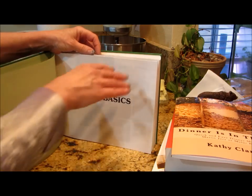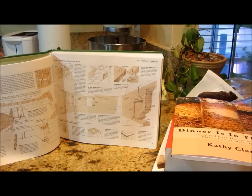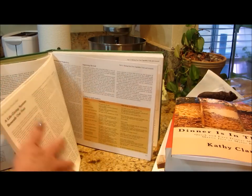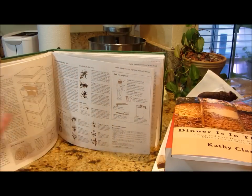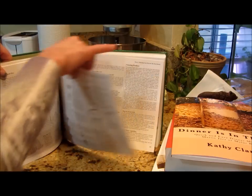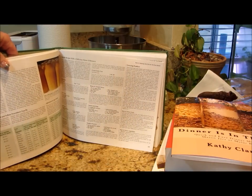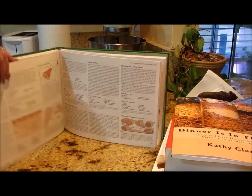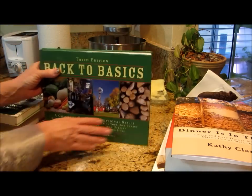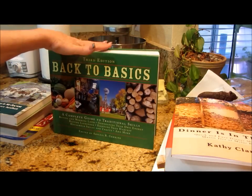So this is from building all kinds of things. This is a foundation. I mean, how to build a house, which my husband already knows how, but it's also got root cellar plans and beehives and all kinds of information to do yourself. Canning. I mean, there's tons of canning information in here. Dehydrating. Building your own dehydrator. This is right here. I think that this is the most important book.